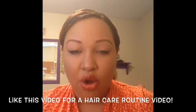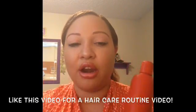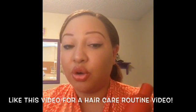The first product I want to talk about, I've had this forever, so the label has definitely rubbed off, but this is the Argan Oil line from Cream of Nature. I love their products. I used them when I had relaxed hair, and I use them now that my hair is natural, so you could use them whether your hair is relaxed or natural. I'm going to do a full review at some point on the Argan Oil line because I get a lot of questions about it. This is just their hair cream that you can use on a daily basis.